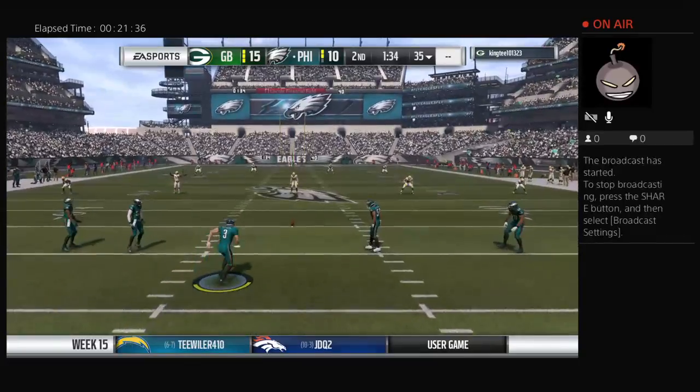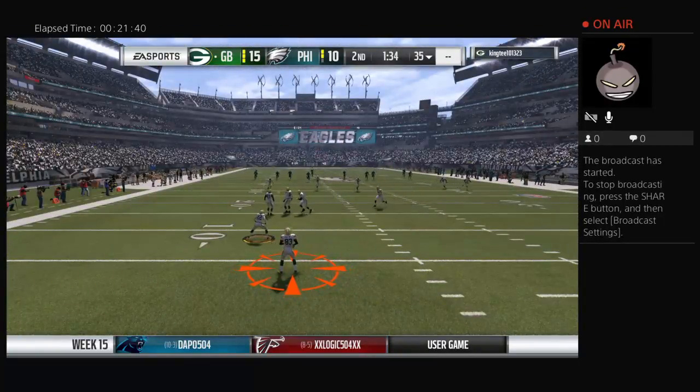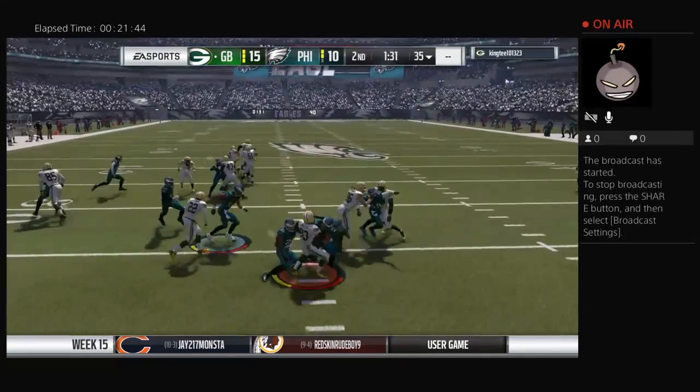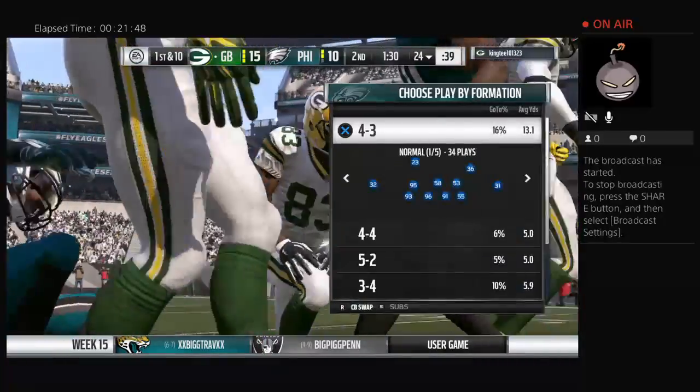A 5-point game now as here comes the kickoff. This is taken at his 4. And he'll be brought down at the 23, make it the 24-yard line.